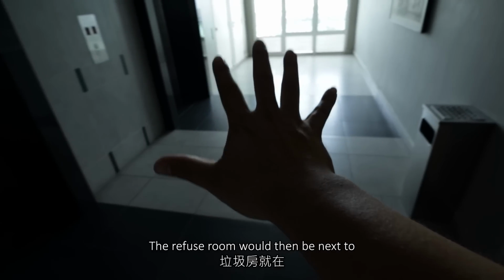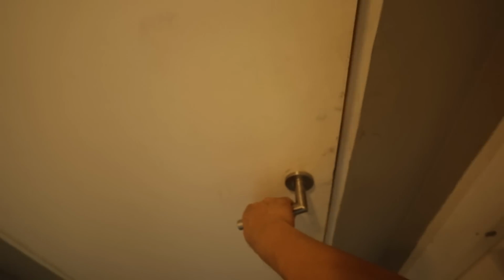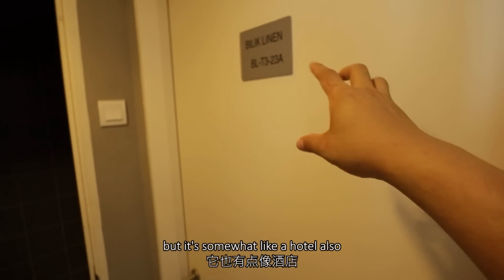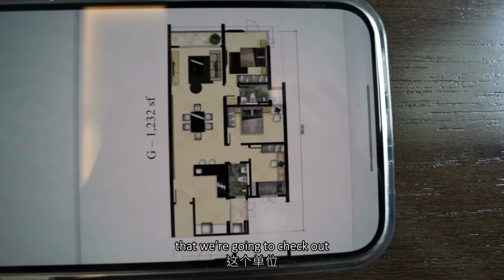The refuse room will then be next to the lift lobby within this room. Okay, and this will be the refuse area, but it's somewhat like a hotel also, so there's this linen room as well. And today this will be the unit I'm going to check out.